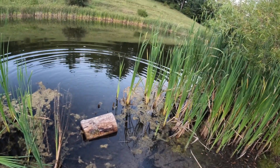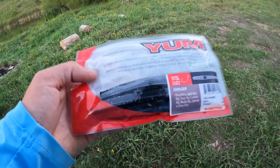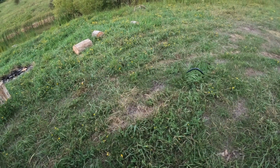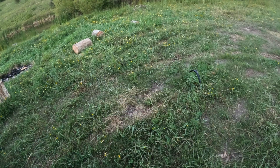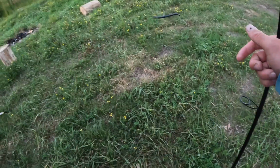That's awesome. All right, guys, what I caught this fish on, Yum Dingers, one of the best summer baits you can ever ask for. These things catch them. So I just caught that 2 pounder on right there.